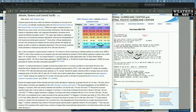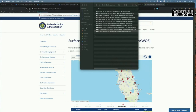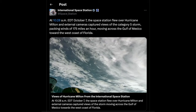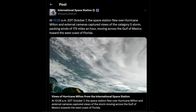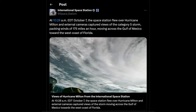Correct. Okay, all right. So you can't argue with somebody wanting to do clickbait and fear porn, but they're not doing that because they think it's right. So the incorrect information was coming from the National Hurricane Center regarding the Category 3. That's what I see. Even after it came on land, they're saying it was Category 3. That's not what the data from each station is stating. Right. All right. Well, I think we've shown that.